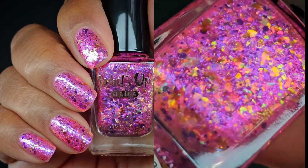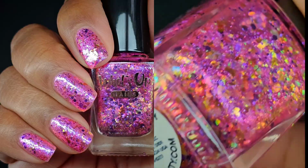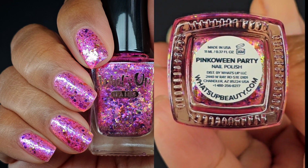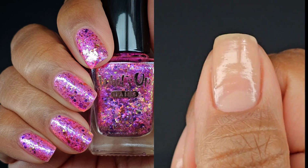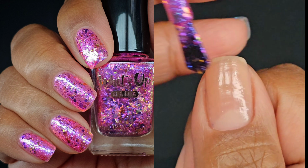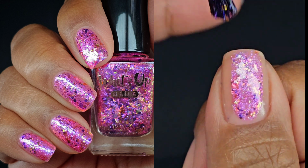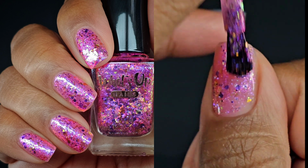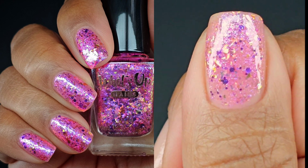But speaking of fun and unconventional, we have Pinkoween Party. This one is a hot pink base with blue to purple iridescent shimmer, orange to green, and gold to green iridescent flakies, and purple hexagon glitter in 2 sizes.